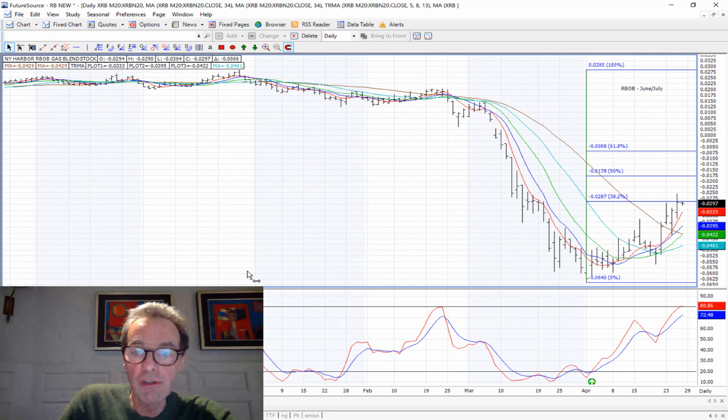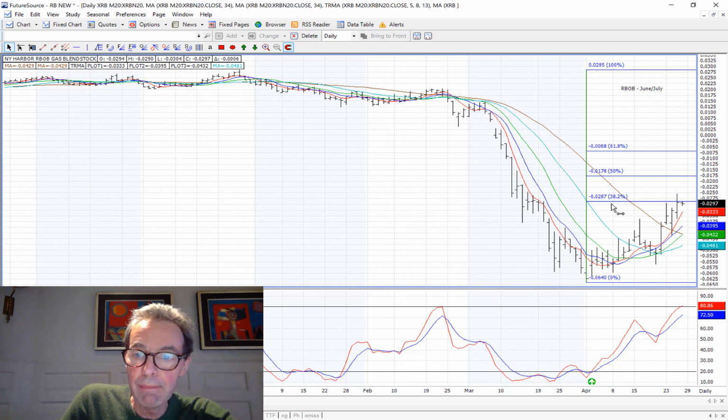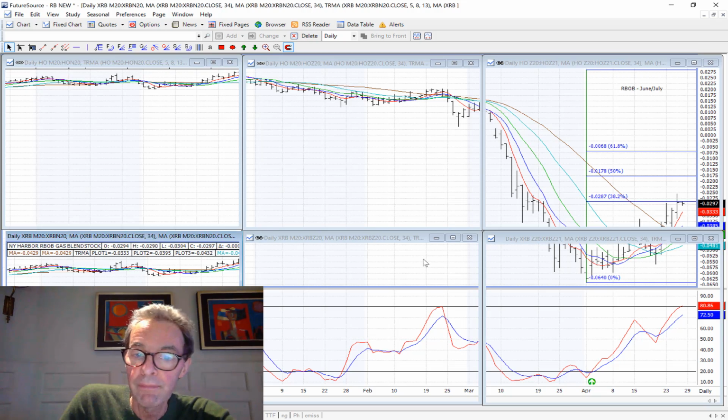Now moving on to RBOB structure. Reasonably stable here on the June-July, a little bit far from the 5-day moving average at minus 333, so you may get a dip back, particularly a shying away of this minus 287 correction point. If it moves and closes over 287, it looks like it'll head towards minus 178. Meanwhile, no downside whilst it's above the 5-day at minus 333.